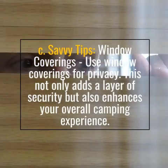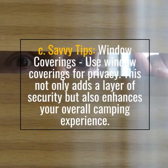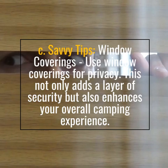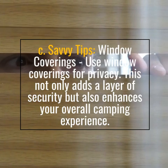C. Savvy tips. Window coverings. Use window coverings for privacy. This not only adds a layer of security but also enhances your overall camping experience.